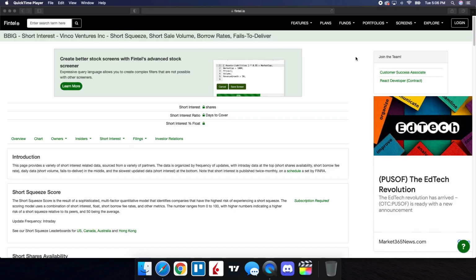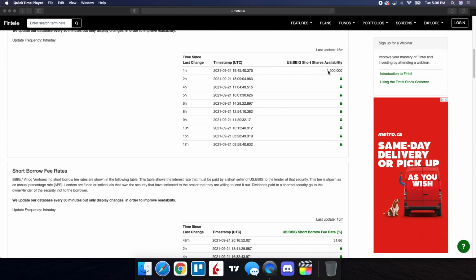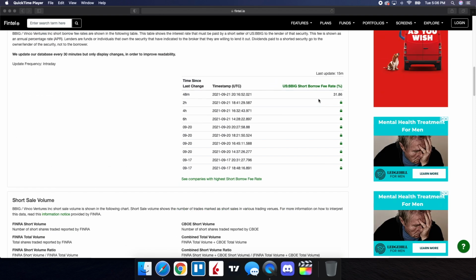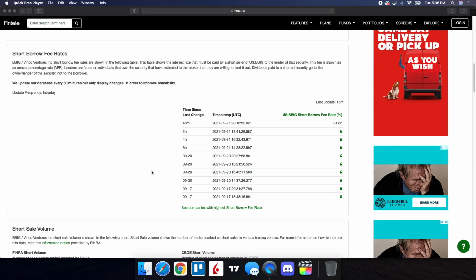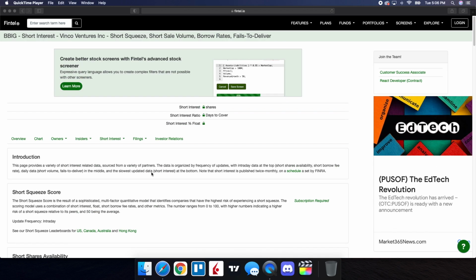So we're going to take a look at the recent short interest information for BBIG. Scrolling down on the page, the short shares availability is at 1.5 million, updated 15 minutes ago, and the short borrow fee rate is at 31.86%. When we take a look at the history of the short volume ratio, we can see for the close of the 17th, it was at 41.99, and then the close for yesterday, it was at 33.71. So we can see that short volume ratio has been going down, so shorts have been covering their positions, but we've also realized there has been a lot of pressure on the overall stock price.